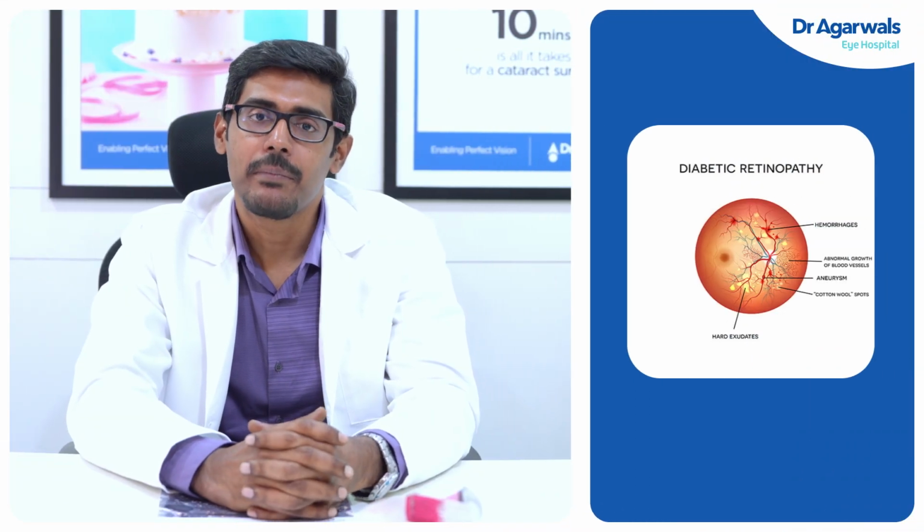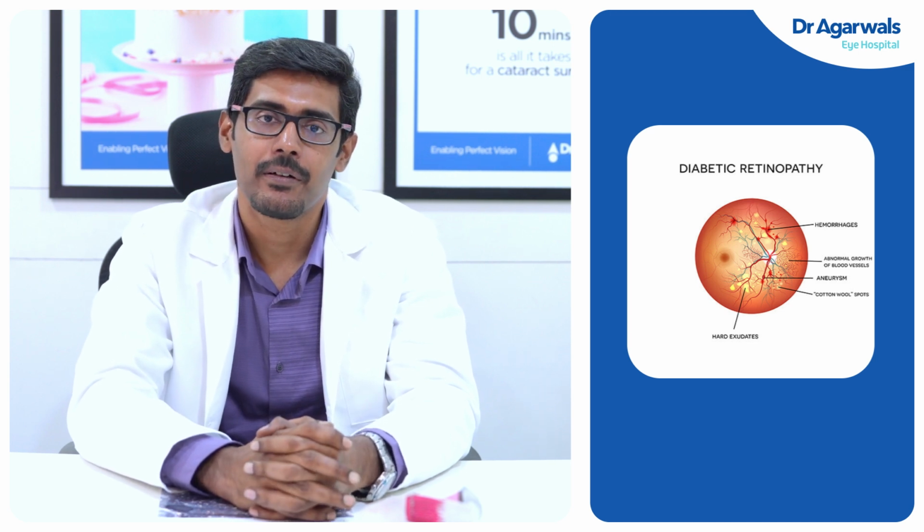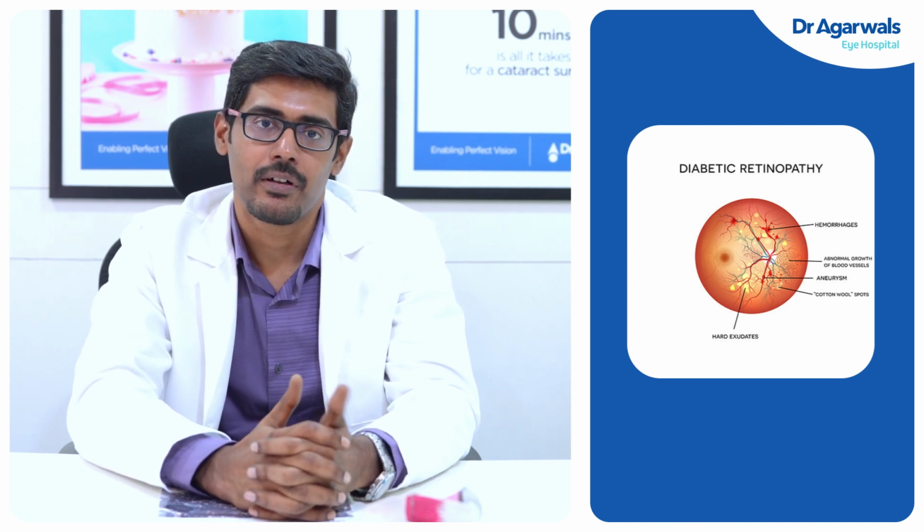Diabetic retinopathy means patients who are affected with diabetes tend to get affected with the retina also. Retina is basically a nerve layer of the eye. So when it gets affected, our vision drops. So diabetic retinopathy can manifest as bleeding in the eyes, fluid leakage in the eyes, as well as retinal detachment.